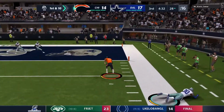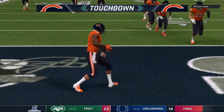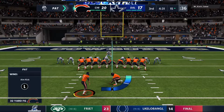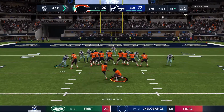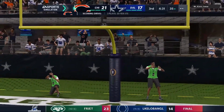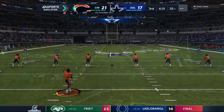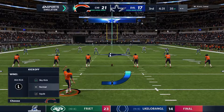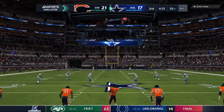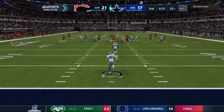Here's Foles throwing complete to Miller. And he is in. Touchdown, Chicago. Anthony Miller, 28 yards. And the Bears have retaken the lead. It's up and good to make it 21-17. Makes the score Bears 21, Cowboys 17. Cairo Santos. Now after the touchdown, here's Santos to kick this one away. Taken in the end zone.